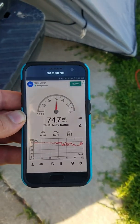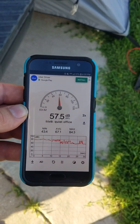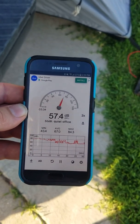Standing behind my truck. 57, 58 decibels.